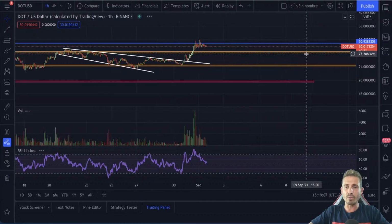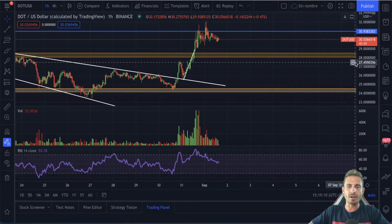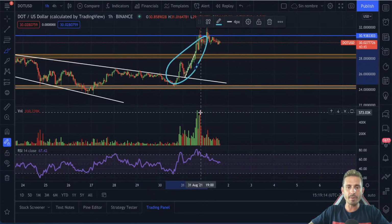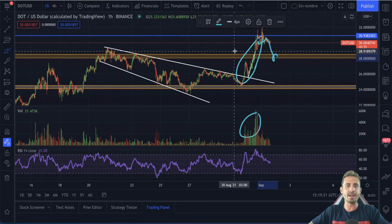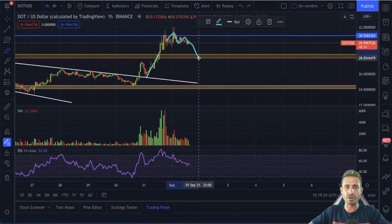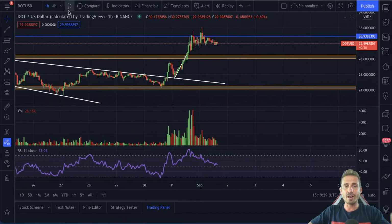If we take a look at the 1 hourly, zoom in a little bit, this is absolutely fine. We're just having a long sideways consolidation here after this massive pump that we've had with a decent amount of volume. So maybe a retracement down to the $28 levels is very possible, and then getting a massive bounce from there, in my opinion. Just wait for it to consolidate, and I think a major leg up is very possible for Polkadot.